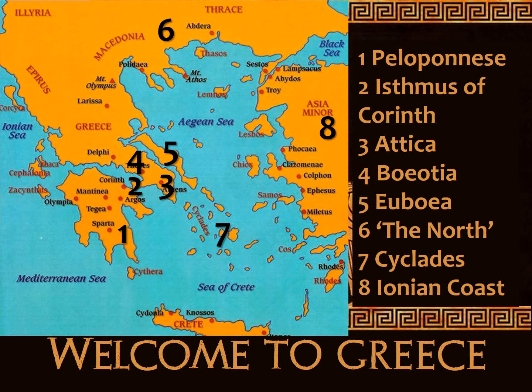Moving further north, we get to number six, which we've literally just called the North. The further north you get in Greece, the less Greek the Greeks consider it. So everything up from Larissa up into Macedonia, Epirus, Thrace and so on, this is just known as the North. The Greeks consider it a bit wild. It's got lots and lots of natural resources. It's now modern day Macedonia, Albania, Bulgaria, northern Greece. But it's getting towards the edge of the map for the Greeks. It's full of bearded people who drink a lot and fight a lot and cause them bother.